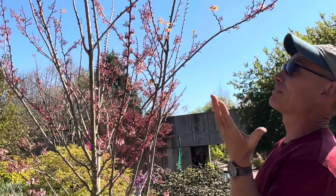And supposedly, it gets enormous. Does it root, or is it grafted? It's rooted. It's rooted.